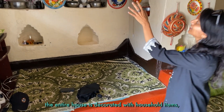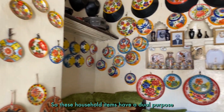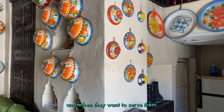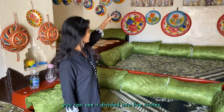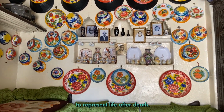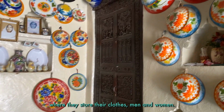And as you can see, the entire house is decorated with household items, very colorful. So these household items have a dual purpose where they serve as decorations and are also taken down when they have guests and when they want to serve them. And this space, where again you can see it divided into 5 niches, represents the symbolic Islamic symmetry to represent life after death. And this decorative door here is a cupboard where they store their clothes.